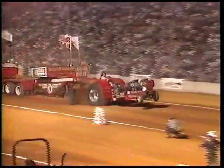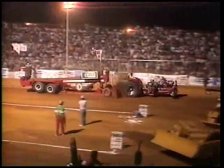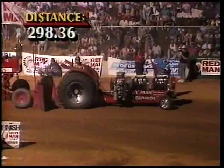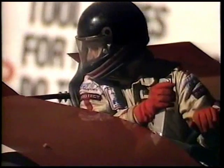The front end lifts a little bit. Slides off to the left side of the lane. Good ground speed. He's going to be close. Oh, not quite. No cigar. A whisker away from a full pull, 298.36.